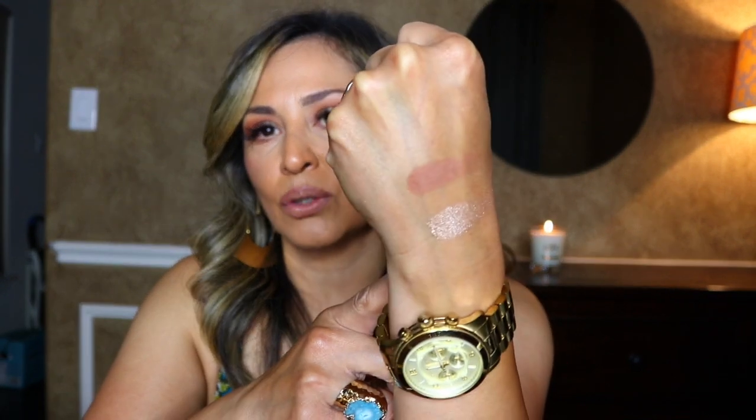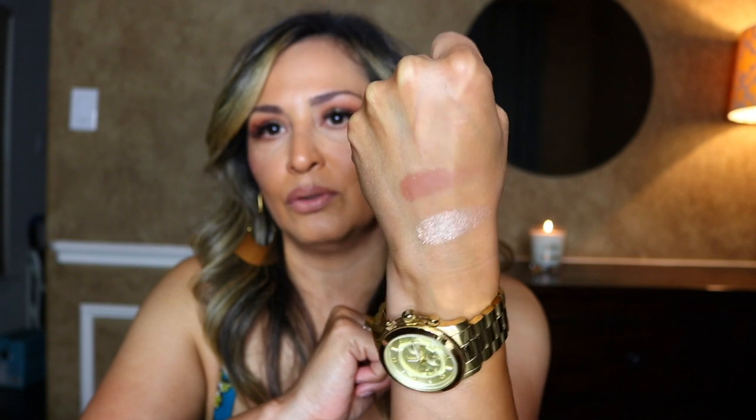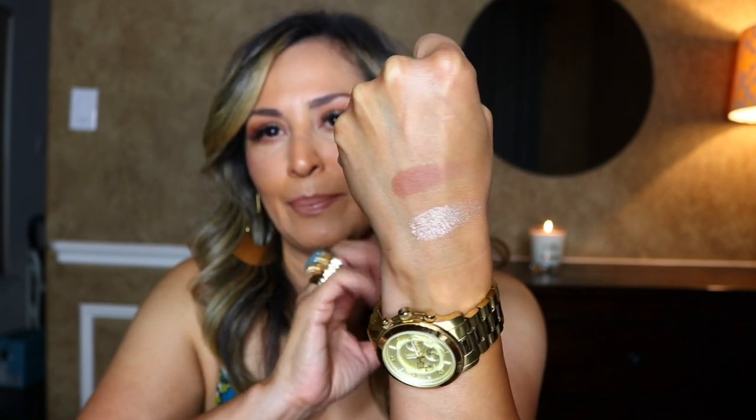Now the bronze shade for me, and I'll swatch it for you guys so you can see, the bronze shade for me was kind of like a reddish tone, and I do have it on today. It's more of like a brick red tone than what I normally expect out of a bronzer. I just didn't like it for that reason. The highlight shade is gorgeous. As you can see, it's beautiful. It's like this beautiful golden champagne shade. But honestly, I would have liked this to be a little bit more on the warm, cool side, if that makes any sense, than on the more red side.